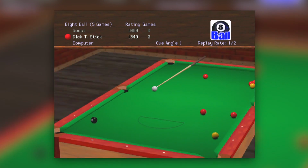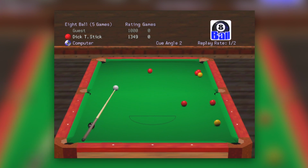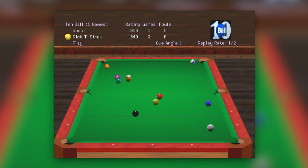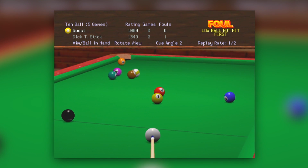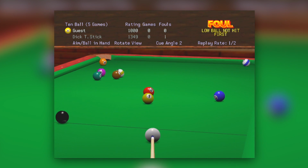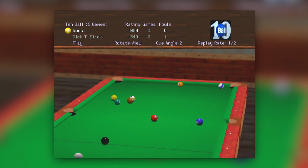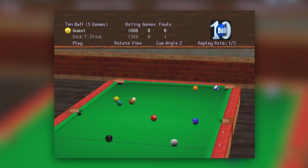We've never seen a pool game on the Retro Gaming Chart Show, so Virtual Pool 64 bucks the trend at number 6. It's not exactly exciting in terms of presentation, but it's a pretty solid pool simulation featuring several different types of pool to play and plenty of CPU competitors to play against.